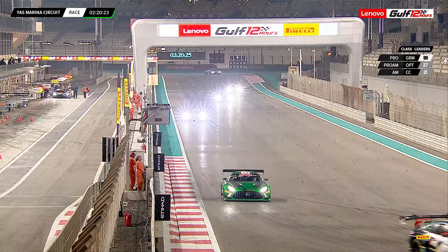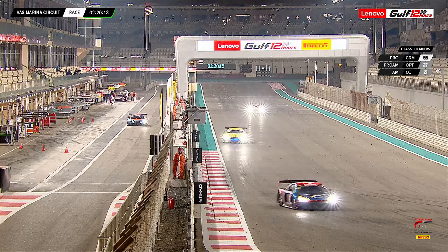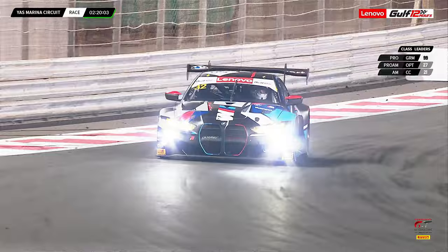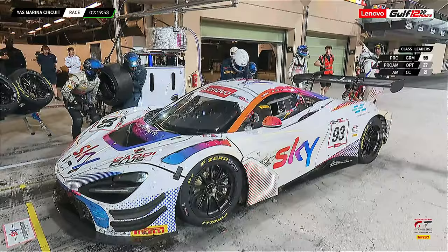The reason it hasn't happened for the 88 is because Alexander West won't have yet hit the minimum driving time. That is a Pro-Am combination, but it's got a platinum, a silver, and Alexander West is the bronze driver in it. And as that is a combination, the minimum bronze time can be 4 hours and 20 minutes. So that's the amount of time that Alexander West has to do behind the wheel of that car. And as he hasn't done it, they will service the car, send it back out to make sure he clicks that minimum driving time for the bronze in a Pro-Am combo. So the door shuts there on the number 93, driver change done.